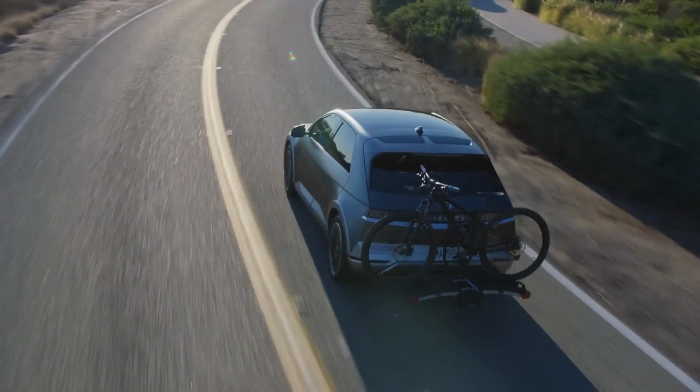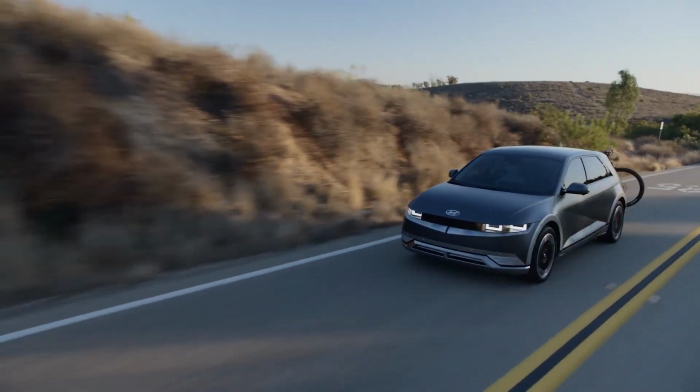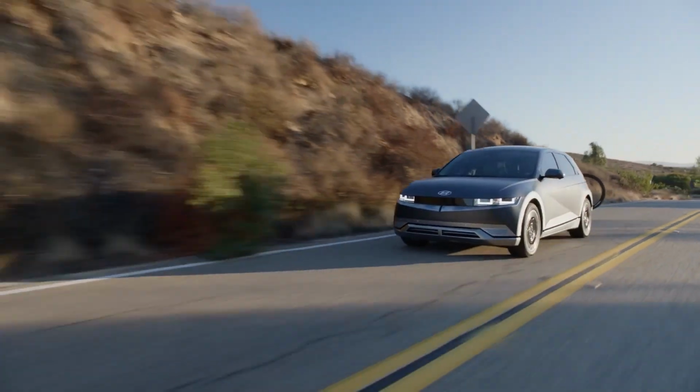But wait, there's more. The Ioniq 5 solar roof adds a sleek and stylish touch and helps extend the vehicle's range and prevent battery drain.